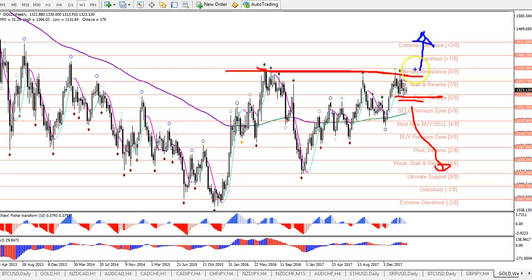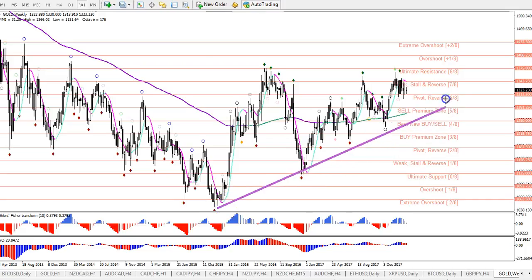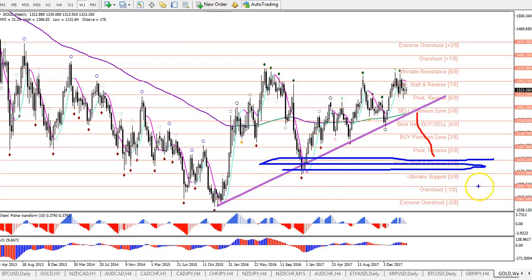So those are the key levels I'm keeping an eye on for gold. Of course, this level is also good to know. If it breaks that, we have a good chance of falling towards this bottom right in here.